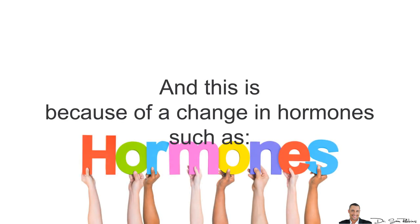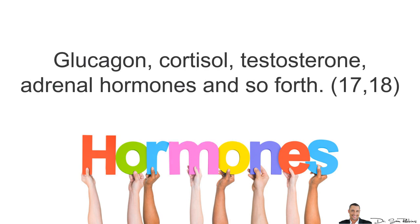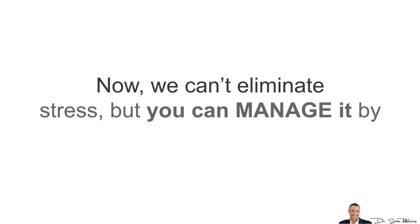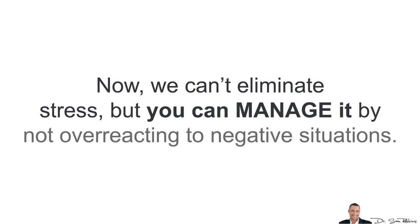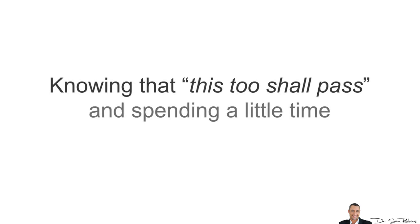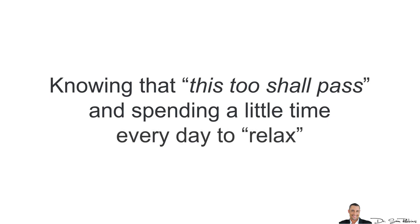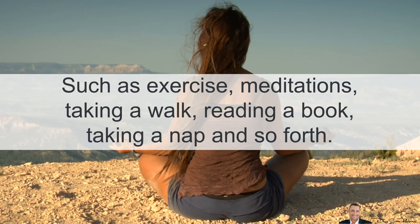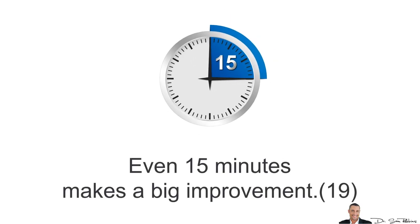And this is because of the negative changes in your hormones, such as glucagon, cortisol, testosterone, adrenal hormones, and so forth. Now, we can't eliminate stress, obviously, but you can manage it by not overreacting to negative situations, knowing that this too shall pass, and spending a little bit more time every day to relax, such as exercise or meditation, taking a walk, reading a book, maybe even taking a nap and so forth. Even 15 minutes a day can make big improvements.